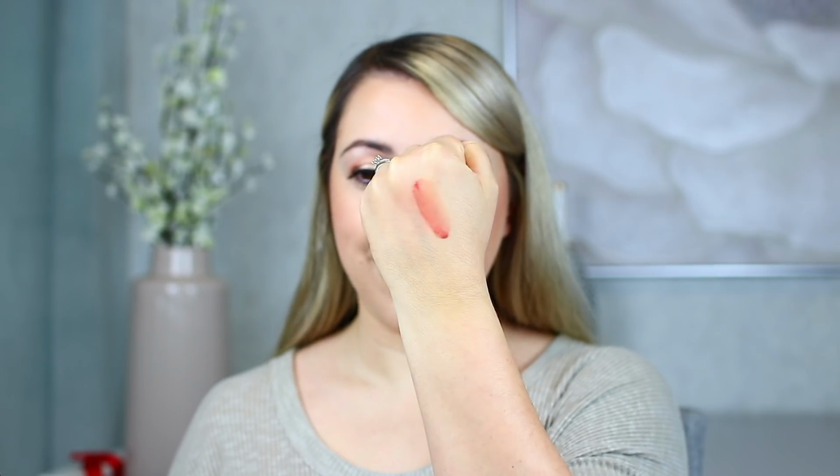It's so, so strange. So I'm going to show you guys, this is the swatch on my hand, how sheer that is. So can you see that? It's so incredibly sheer. This is Petal Pink, by the way. Like, is that a mistake? It just doesn't seem like it's bright enough to be Petal Pink.